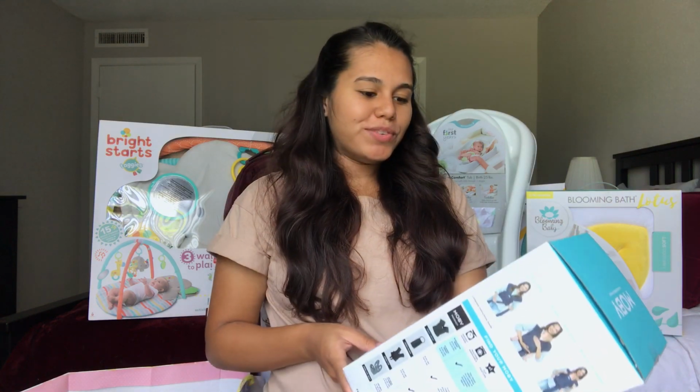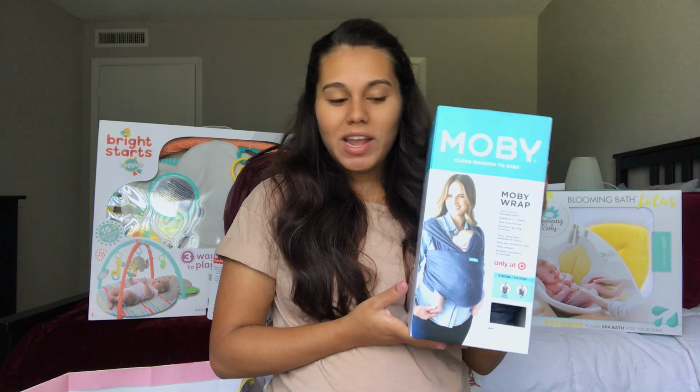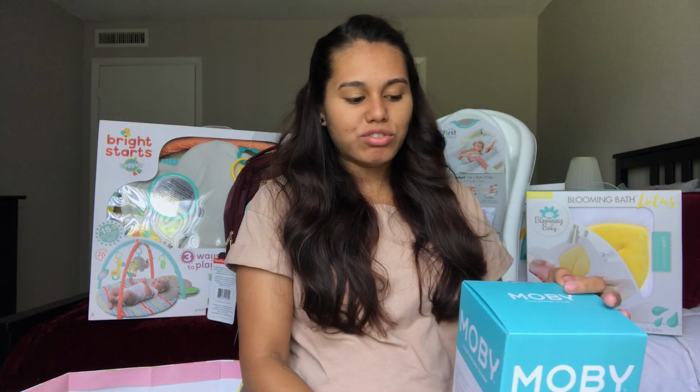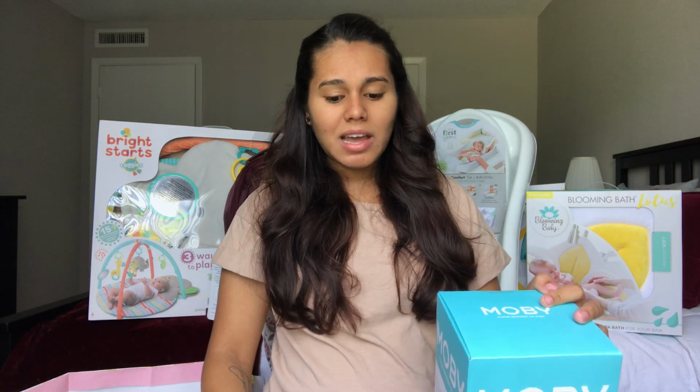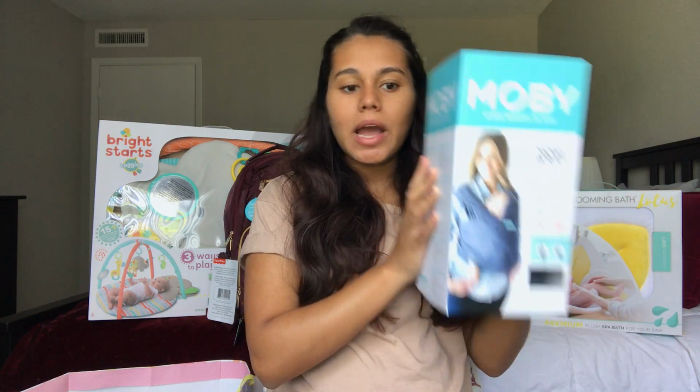So I also registered for the Moby Wrap. I definitely want to baby wear. I feel like it'll be a great bonding experience, and I also feel like it'll be something that I'll want to do when we're out and about, and I don't feel like having the stroller on me the whole entire time. Like if it's just a really quick in and out to the grocery store kind of trip, I don't really feel like I would need the whole stroller. I could just put her in this, go grab what I need to grab, and come right back, and I feel like that would be helpful also when we go on walks and things like that.